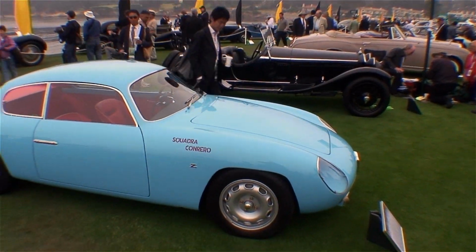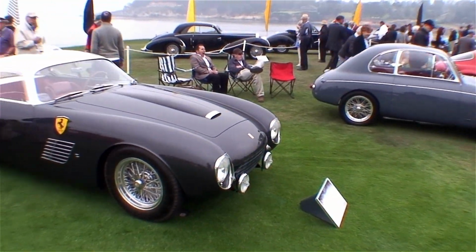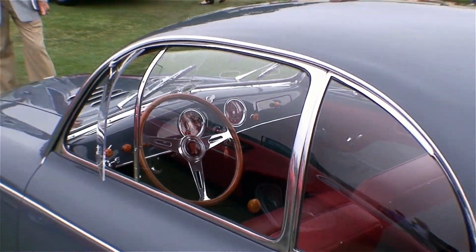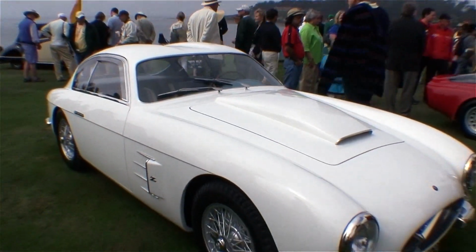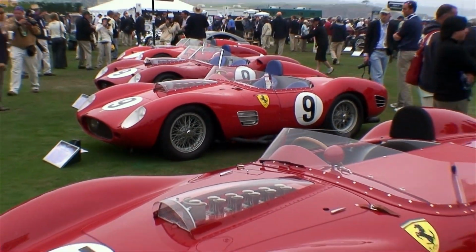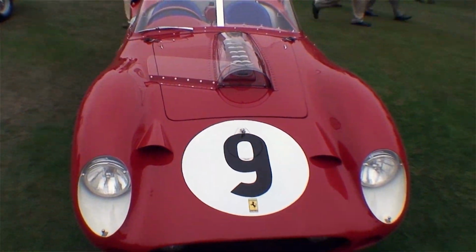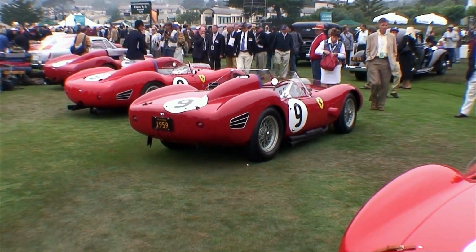All right, Zagato is being featured. Zagato. Yeah, Zagato Fiat. Looks great. Fabulous car. In the Zagato class, we have this Auto Type 59, only 4 of them made. Ferrari Testarossa. Those Testarossas again.